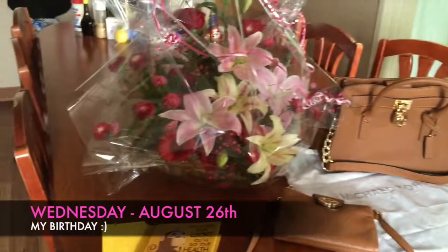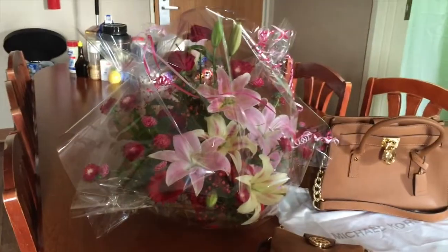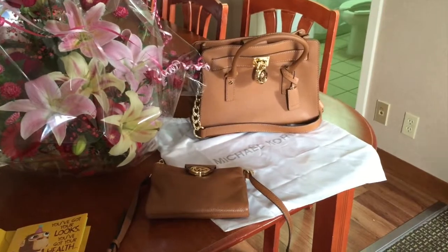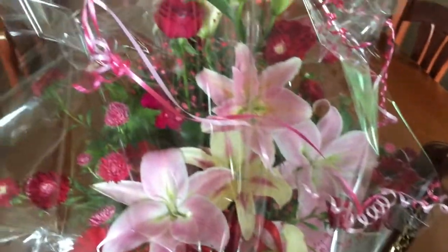You like it? So, my husband came home with some beautiful flowers that I didn't even see until just now or earlier. And then these are my birthday gifts from them. So pretty! They smell amazing. It's one of my favorite flowers. Thank you, hubby.